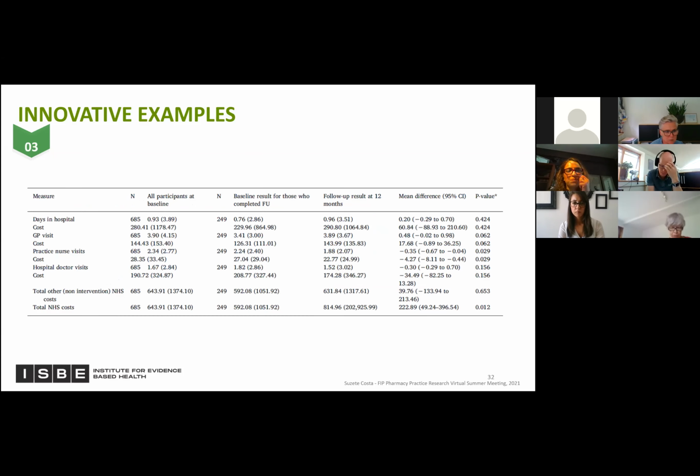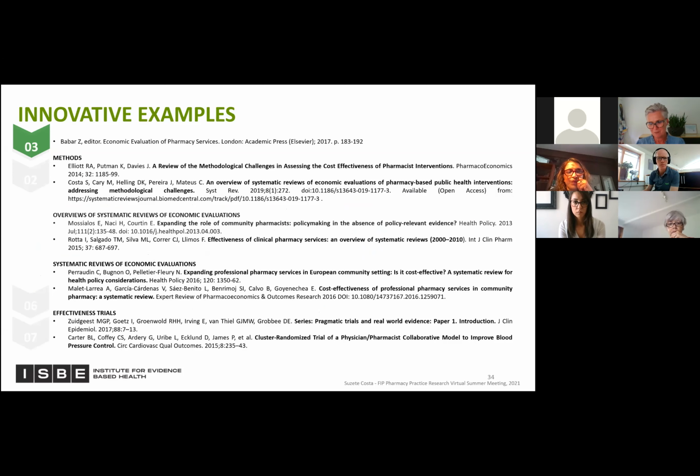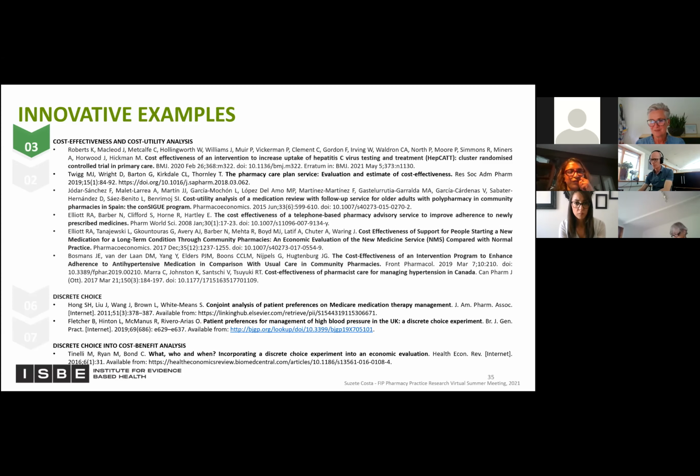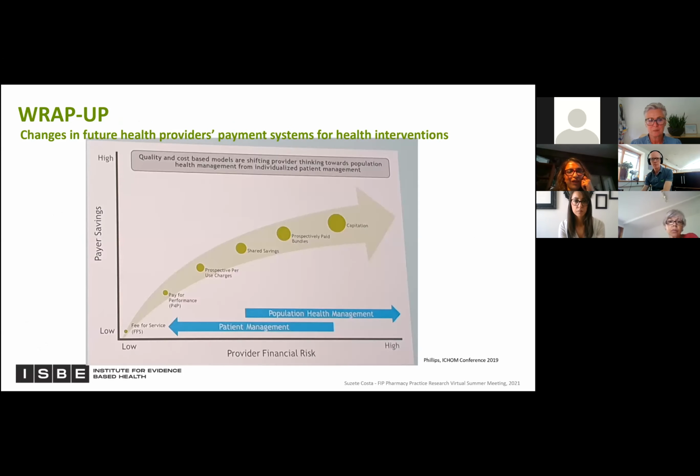So just to wrap up, this would be the chart summarizing the quantity and the cost in total and the mean difference that you would encounter. And this would be like the cost-effectiveness plane again, the acceptability curve. So I leave you with all these references that are very useful for someone who wants to go deep into the types of analysis around economic evaluation. And to wrap up, we need to build the value dossier. That's my take-home message.